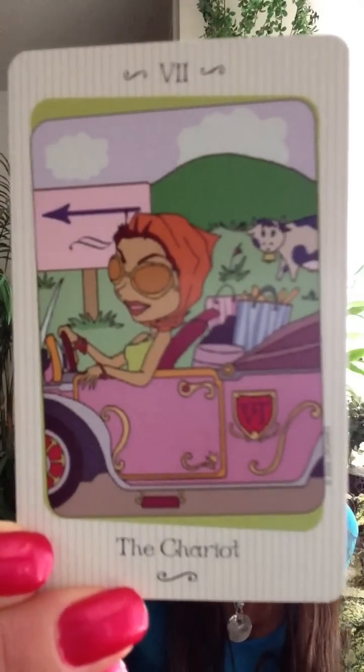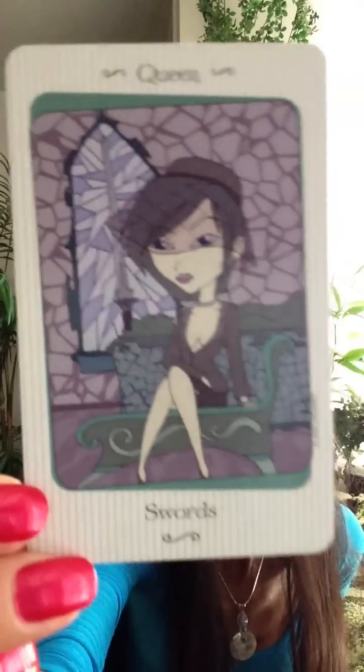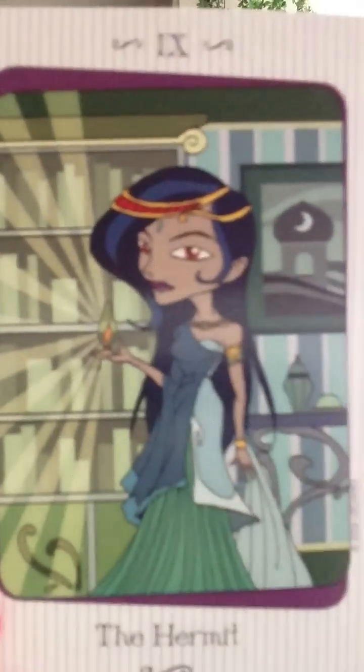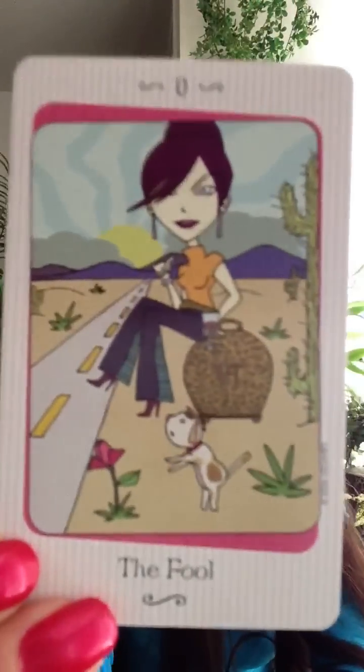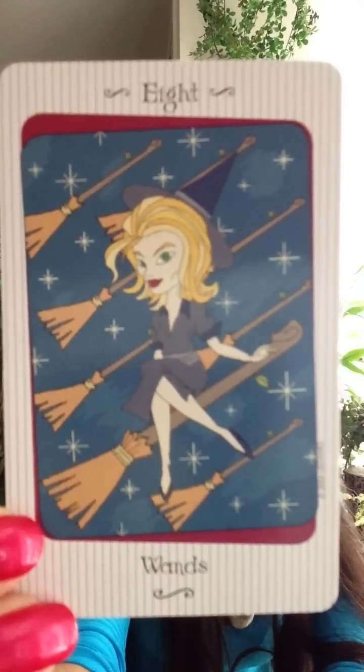Some of the people, mostly women in this deck, some of the women you might recognize from TV shows or from other walks of life. The Queen of Swords here. Okay. The Hermit. The Four of Wands. The Fool. Love that. And this is the Eight of Wands, and you'll recognize her as Samantha Stevens from Bewitched. Really cute. Here is the Death card.